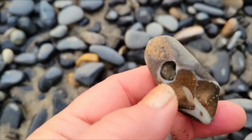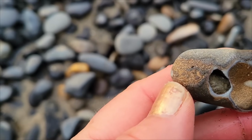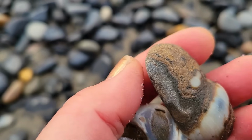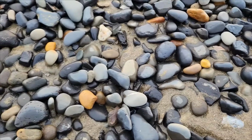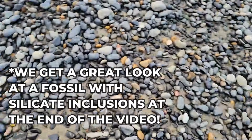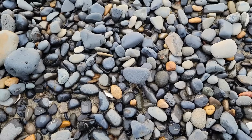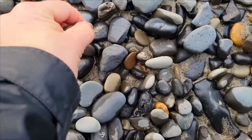That one, a lot of times when you see that there's a hole, that could be a great way for silicates to get inside, and a lot of the ones that have a hole like that will have a spire, the top of the shell, having an agate or a calcite crown. So those can be quite nice. You can see these are very nicely sorted, very much the same size throughout this whole little bed.